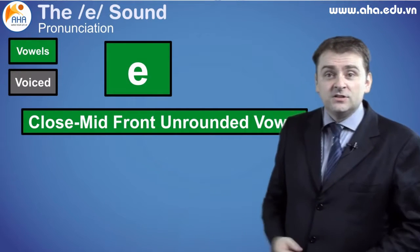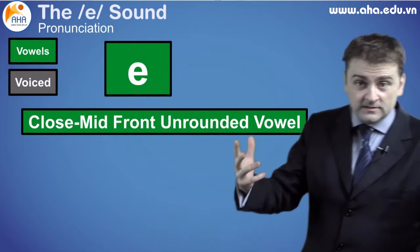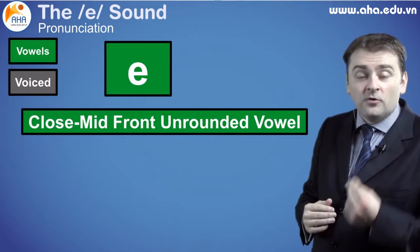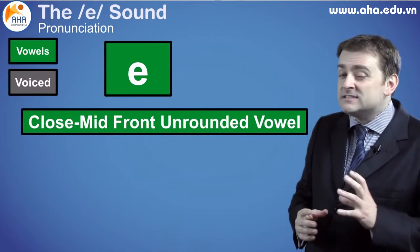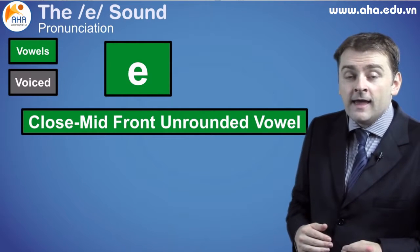To produce the sound, put your tongue high, but not at the top of your mouth and at the front. Stretch out your lips and make a short voiced sound with your mouth slightly open. Eh, eh, eh.